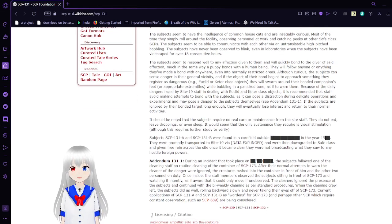These subjects seem to have the intelligence of common house cats and are insatiably curious. Most of the time, they simply roll around the facility, observing personnel at work and catching peeks at other Safe class SCPs. The subjects seem to be able to communicate with each other via an untranslatable high-pitched babbling. The subjects have never been observed to blink, even in laboratories when the subjects have been videotaped for over 18 consecutive hours.